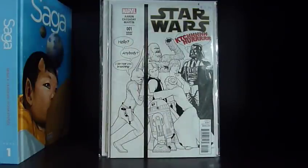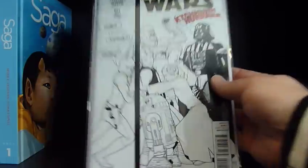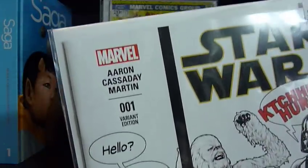This I also showed in my weekly, bi-weekly pickups video, but it's fairly significant, so I thought I'd show it. It's the Star Wars one-per-store sketch variant. There's a few thousand, just however many comic stores participated in the opening party. I've read there's like 3,000 or 3,500 of these. I paid $40. Some people are paying really cheap prices for it. I didn't get the regular cover. I just saw it there and it was like a splurge.